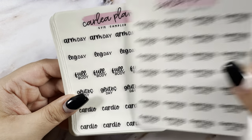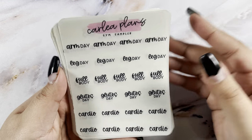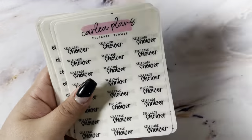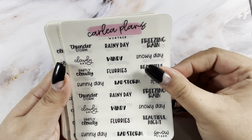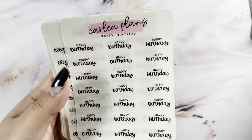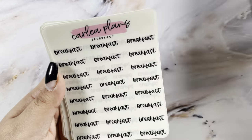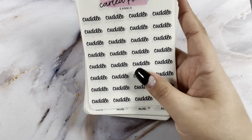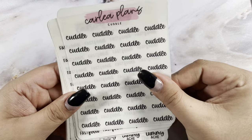Then I got morning coffee. Oh, and if you hadn't noticed, all of my scripts are in Font 5 or Font 5 Duo. Then I got the gem sampler. I got two of those. And then I got the self-care shower, coffee time, the weather, which has a bunch of different things and it repeats twice. The happy birthday, cleaning time, organize, breakfast, cramps. Oh, and if I didn't mention, if it has the name at the top, it's in her shop. If it's blank right there, then it was a custom.